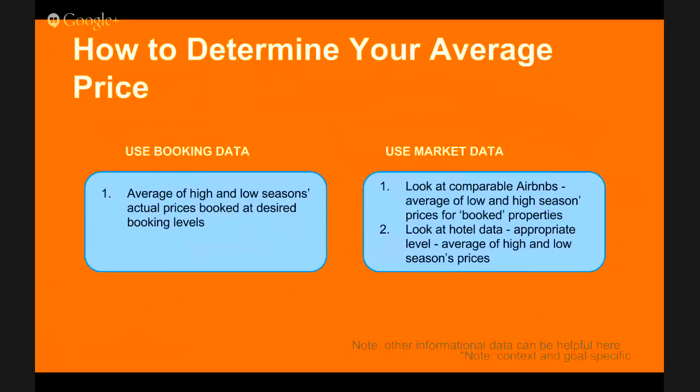Now, I mentioned on that average price, how do you get that? If you have been a host for a while, use your own booking data. So take a look at your high season and find a price that you set where you were getting bookings at that desired level. Do the same for the low season and take an average of those two numbers. So that's if you have booking data already, like let's say a year's worth of data on that particular listing.